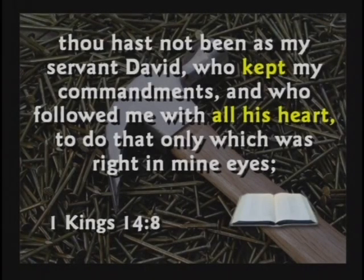Made a hole. The nail wasn't fully committed. The Bible says, "Thou hast not been as my servant David, who kept my commandments and followed me with all his heart." I want to be known as a person that follows the Lord with all my heart. Now, there's all kinds of nails. I'm going to teach you about a few of them here this morning.